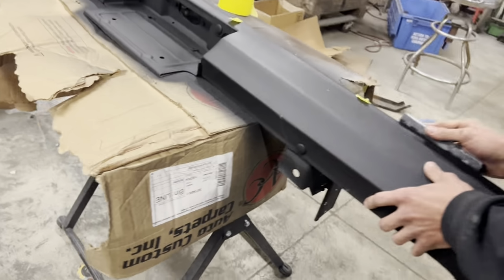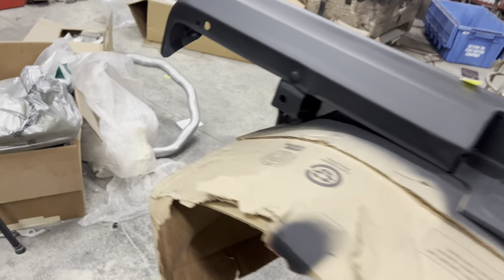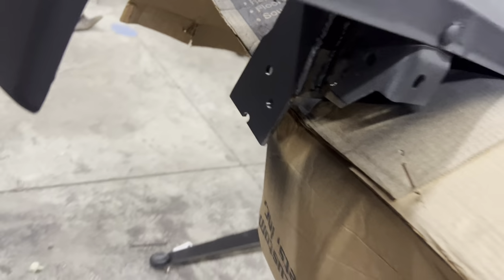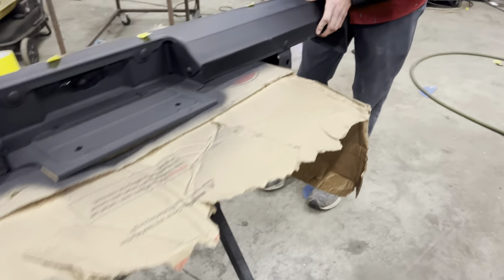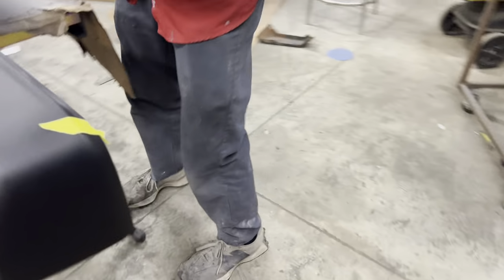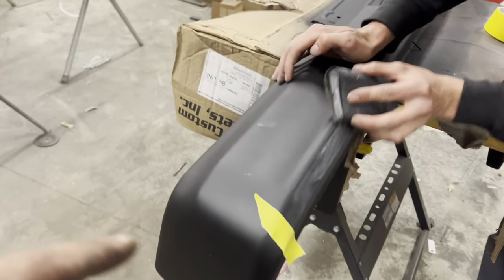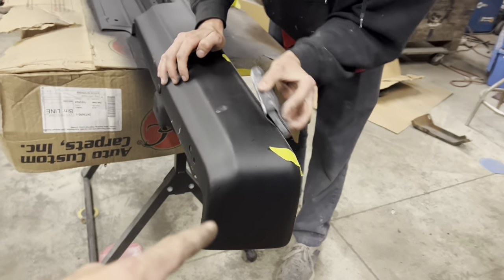All right, and then I got out here yesterday and built me some bumper brackets to bolt on. And they look like they're pretty stout. We'll find out as soon as we drag it. Oh, and I painted it flat black. This is the same paint that I put on the frame.